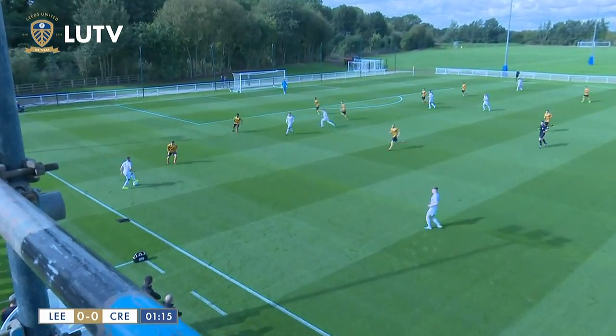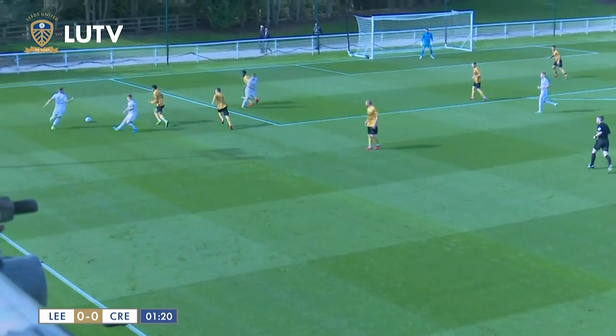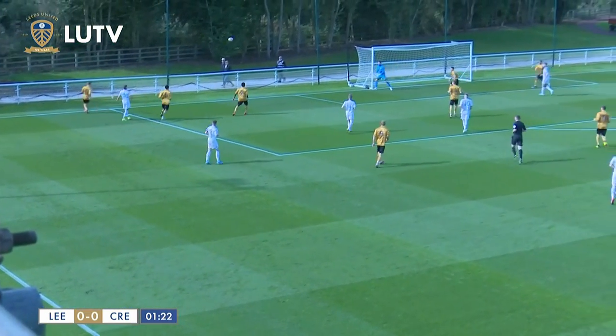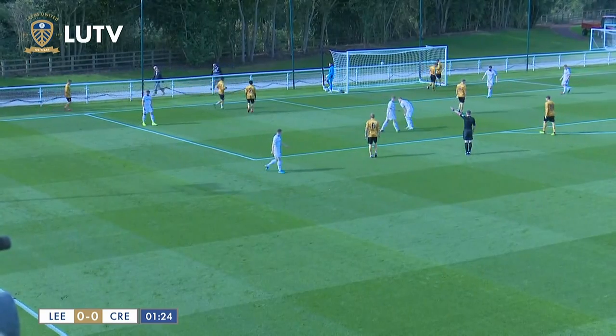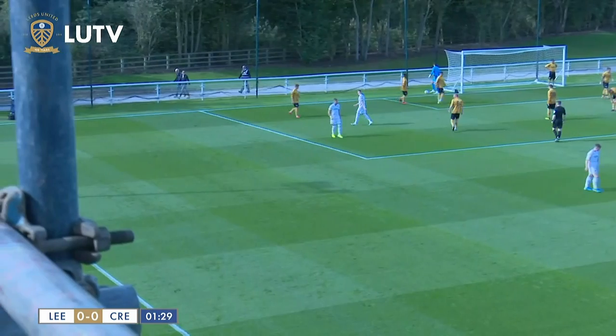First touch from Davis, he's found Douglas. Douglas, neat work as well, goes down the line. Many thought he was probably going to go inside. Works 1-2 with Gotts. Cross comes in, he's taking a deflection, and Leeds will win the first corner of the match at Thorpe Arch.